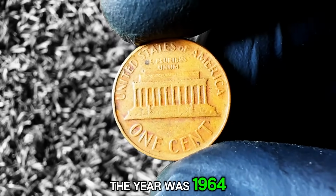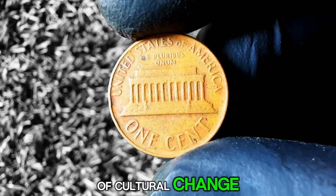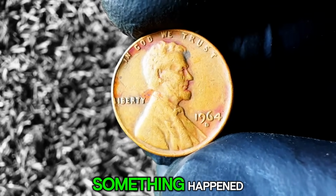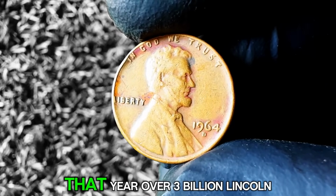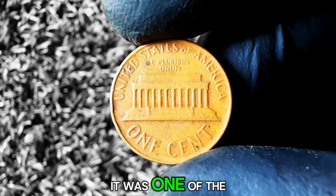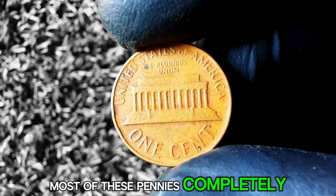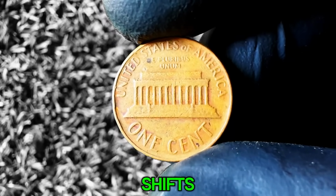The year was 1964. America was on the brink of cultural change. The Beatles had landed. Civil rights movements were rising. But deep within the Denver Mint, something happened. Something that today has collectors buzzing. That year, over 3 billion Lincoln cents were minted. It was one of the largest productions in U.S. history. Most of these pennies? Completely ordinary. But here's where the story shifts.